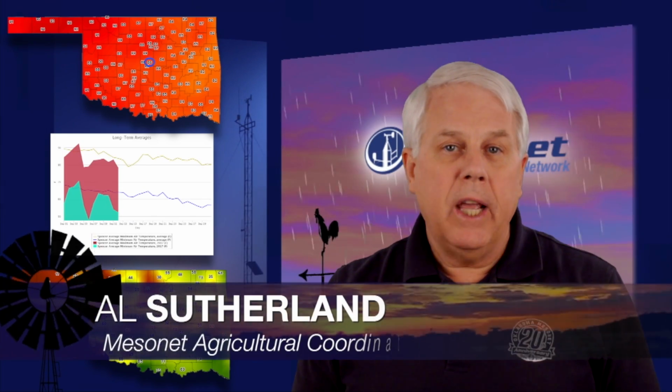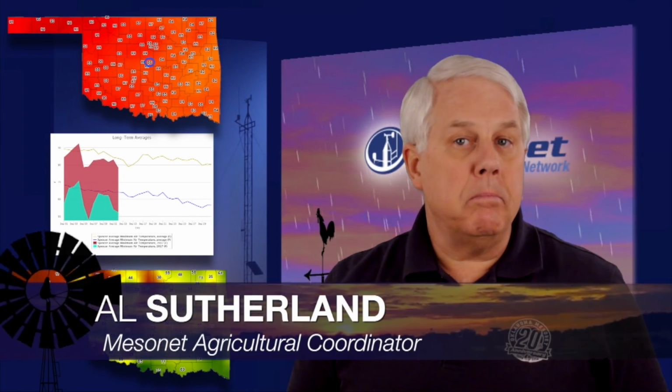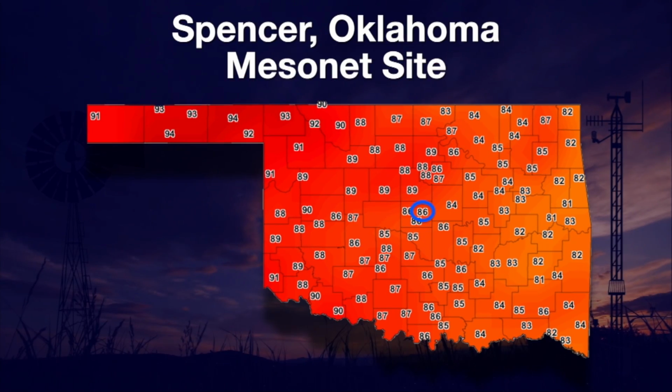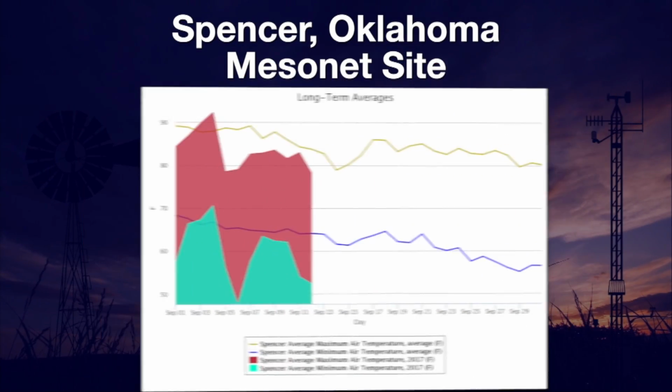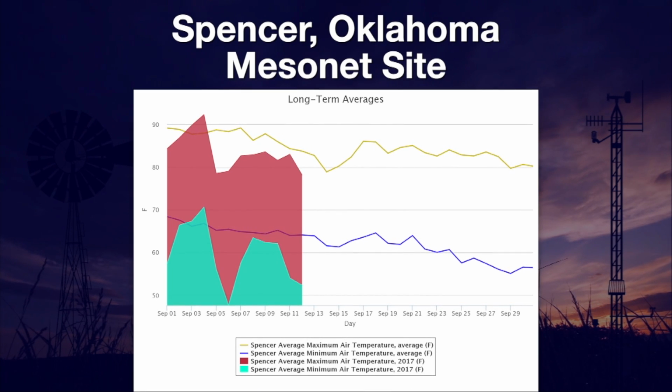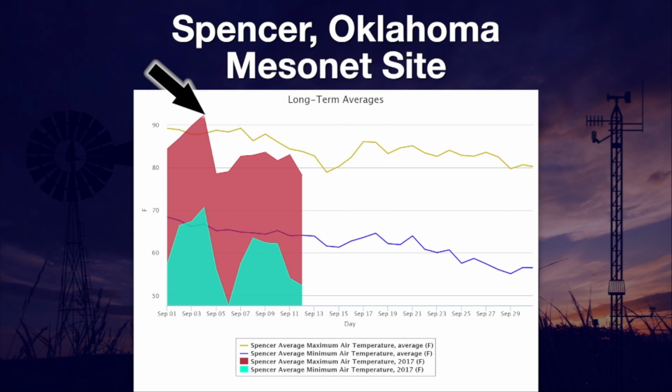Early September has been a time of cooler temperatures. The Spencer Mesonet site in the middle of the state provides a mid-range example of those cooler temperatures. A graph of air temperatures at Spencer from September 1st through the 12th shows early September's highs and lows. September 3rd and 4th were the only days with above-average highs and lows at Spencer.